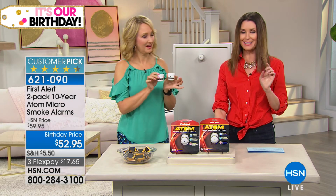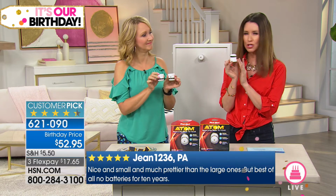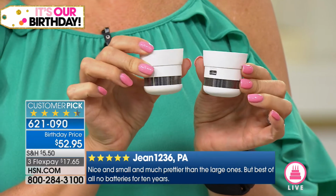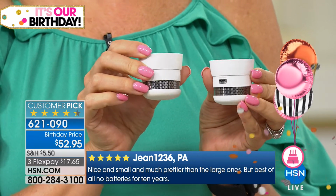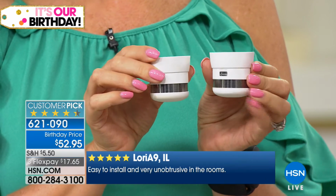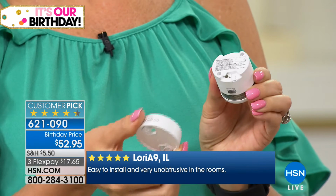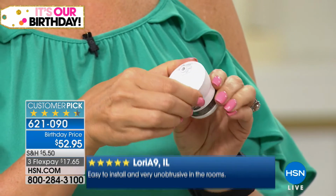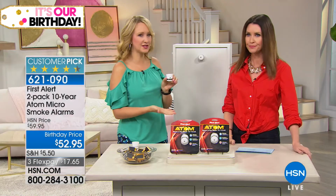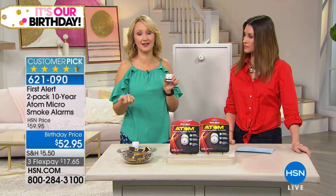Micro smoke alarm. Now that's just not for micro smoke. That's the micro alarm. It's so discreet. It's so chic. And you're getting 2 today for the lowest price we've ever offered at $52.95. They're $17.65 and really easy to install as well. They don't have that big bulky installation like a traditional fire alarm. Super easy, and you said it, this is First Alert, so the premier, most trusted brand and name when it comes to fire safety in our homes.